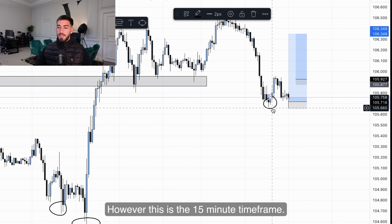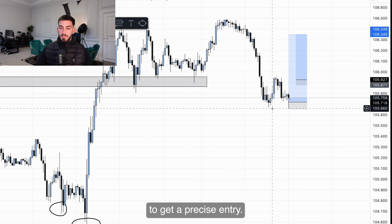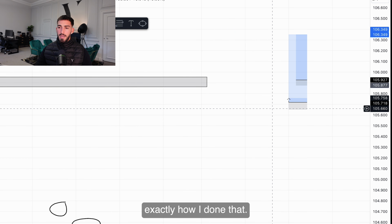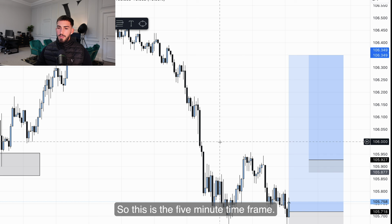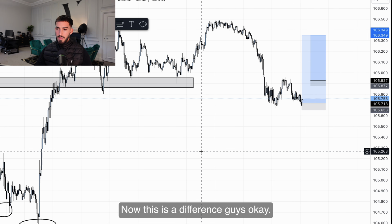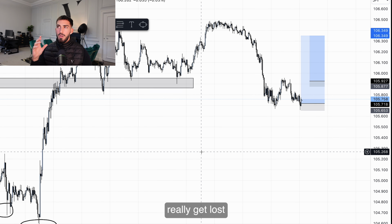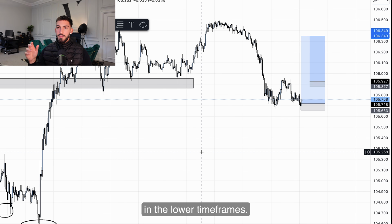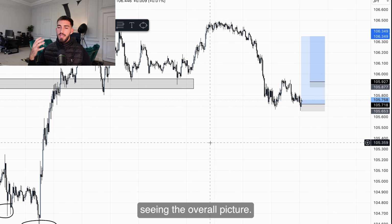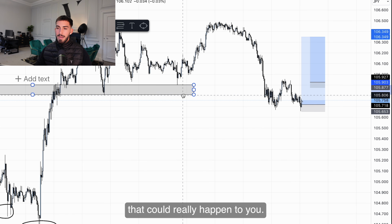However, this is the 15-minute time frame. We're going to drop down to the lower time frames to get our precise entry. And I'll talk about exactly how I done that. So this is the 5-minute time frame. Now, this is the difference, guys, okay? Because this is where you have to be careful and where you can really get lost in the lower time frames. There's a thing called getting lost in the lower time frames. You're not really seeing the overall picture. And this is an example where that could really happen to you.